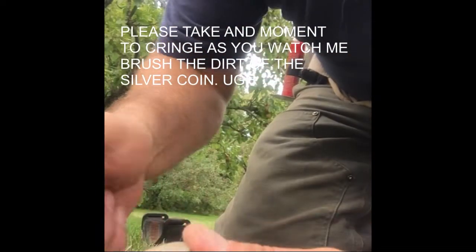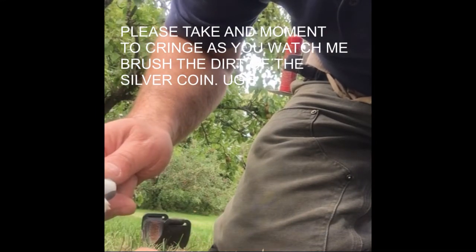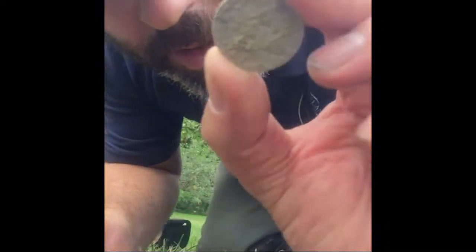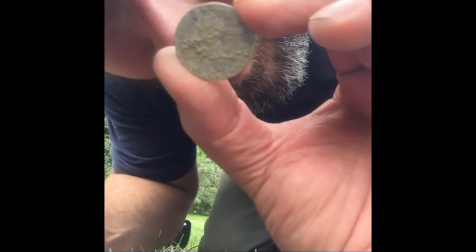Let me see if I can just give it a little brush. I think it is another Standing Liberty. There's an eagle on back. I believe she's standing on front. I don't know if there's a date. Back to back holes. Fucking Standing Liberty. Holy shit. Back to back holes. Yeah, another no date.